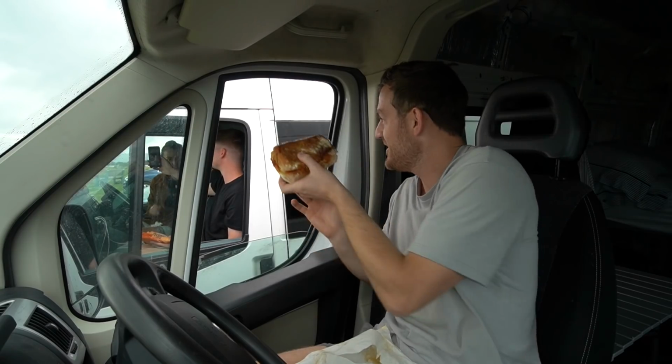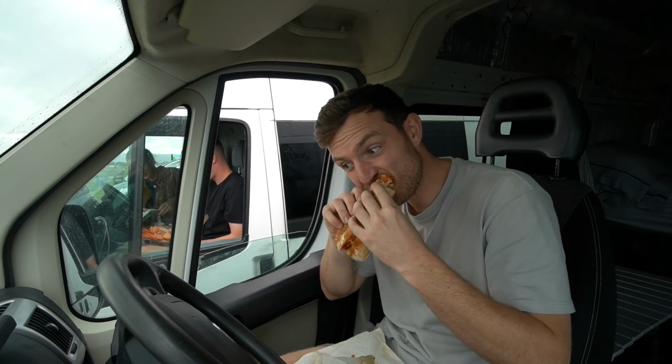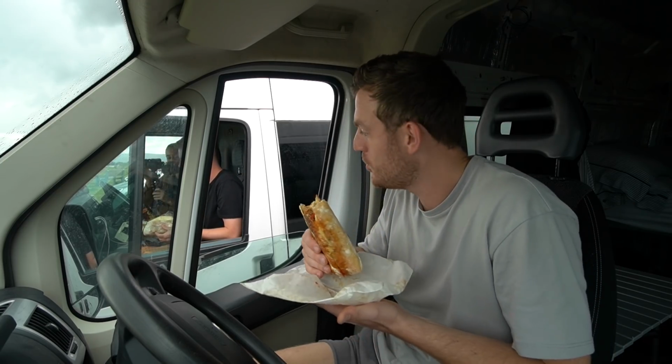I thought they'd be used to seeing tourists here. Anyway, a couple of Karens in the shop, that's for sure. Look at the size of that. Absolute monstrosity. What did you get in yours, Will? Chicken, mozzarella, red peppers. Yeah, they don't muck about with the portion sizes here, do they?